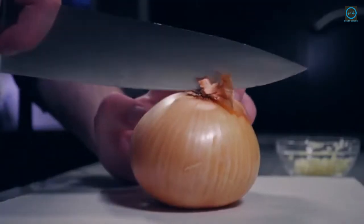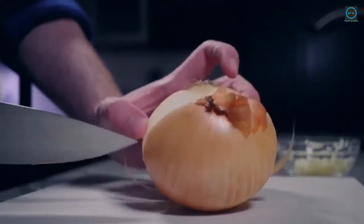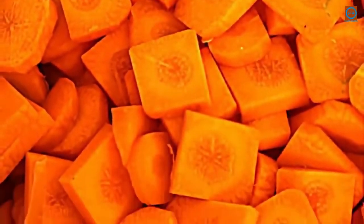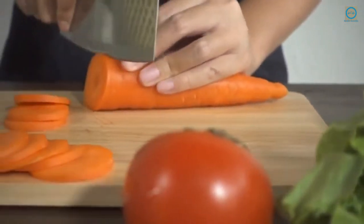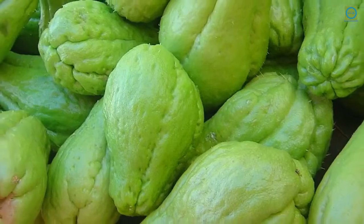Onion. Its peel should be well preserved without any bruises or wrinkles. Carrot. Don't pick any carrots that are wilted or have bruised skin. A good trick to know if the carrot is good is to try to break its tip and see if it is rigid.